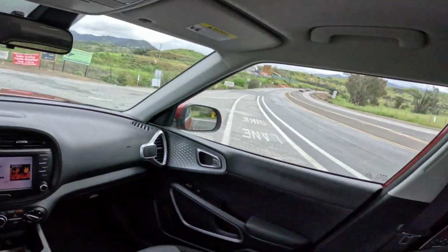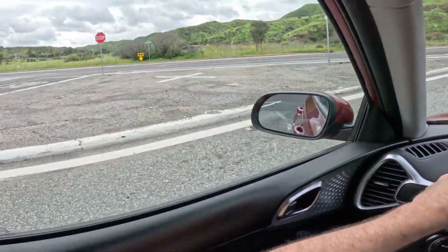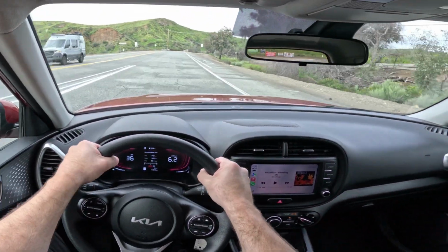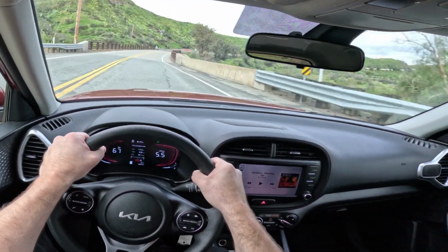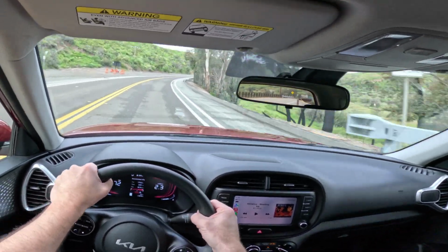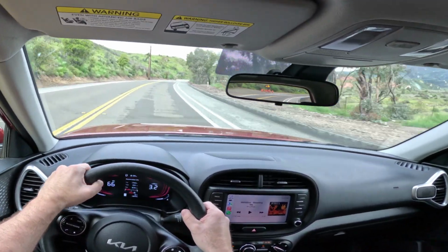We're gonna do a little U-turn here. And I'm gonna put it into sport. And I'm gonna floor it. Oh! Traction control had to cut in there for a second. Feel the speed. I mean, yeah, it's not super fast, but it gets up to speed. I mean, it's fine, you know.